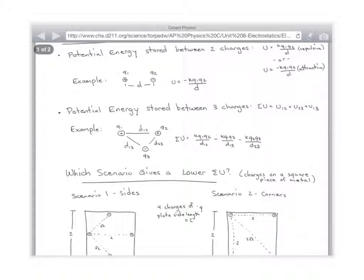So, yeah, it turns out this is that age-old question. Why does anything happen in the universe? Because things are lazy. Things always like to go to the lowest energy state, right? So if everything's repelling everything else, which is the lower energy state? Closer or farther? Farther.